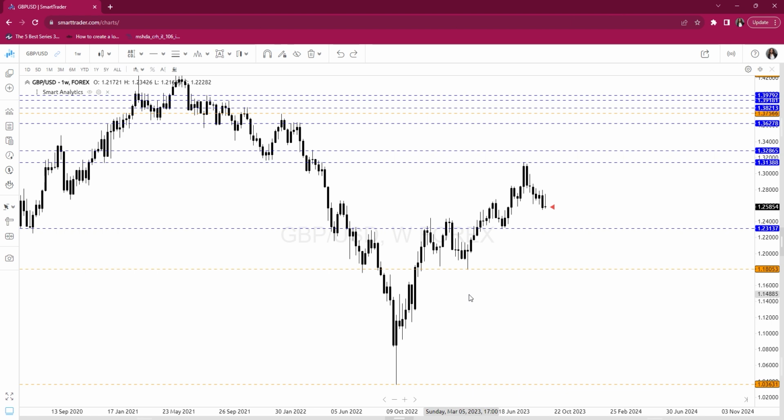So I use the higher time frames to show me the overall direction of the market. And you'll see that on both the monthly and the weekly, price since last year around this time has been moving to the upside.